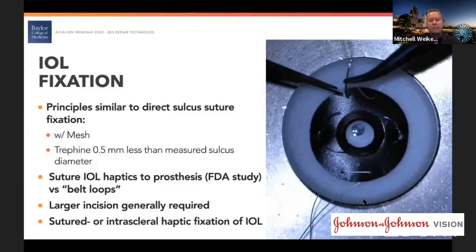In the USA FDA study, the implant was sutured to the IOL haptics, and then the IOL haptics were sutured in place in the eye. But you can also use belt loops, and that's what I'm going to show in the next case. I've seen videos that Ike's put out there also using belt loops. And to me, this is a nice way of attaching the IOL to the iris prosthesis.